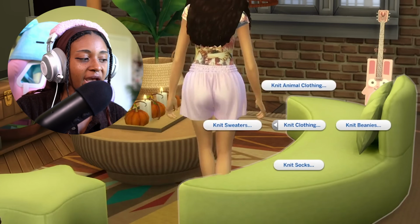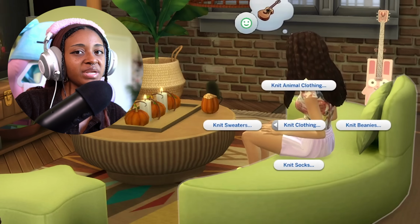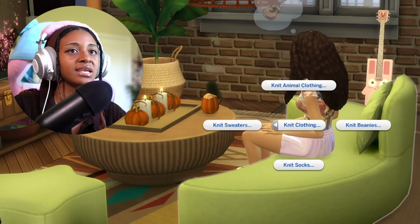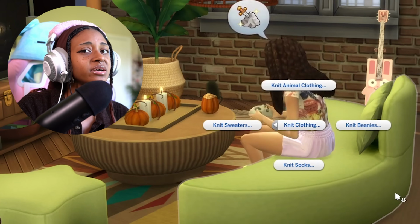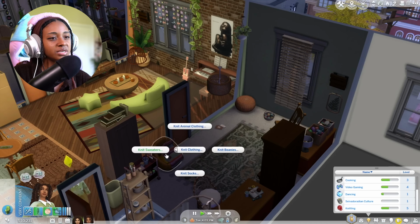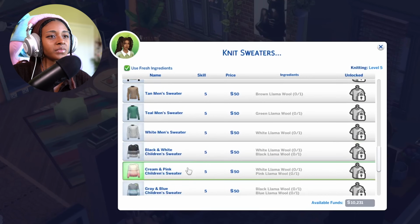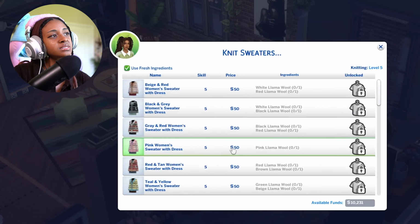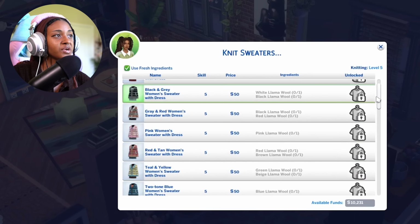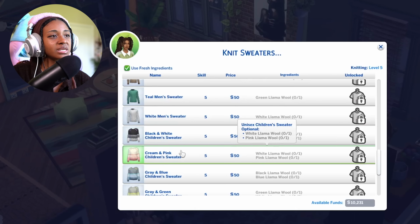And I feel like after you've knitted a sweater, your skill level will go up because there's more to it than just knitting in the round for a beanie. Socks, I think, are pretty hard. I haven't done socks myself, personally. You're gonna knit a sweater. Cardigans might be a bit too difficult for her right now. So we're gonna go ahead and knit this pink sweater.